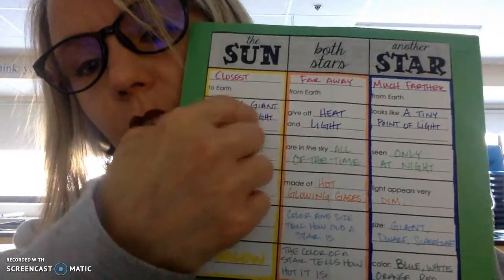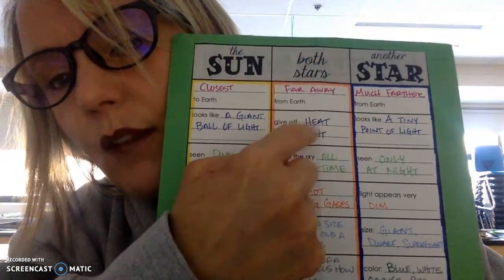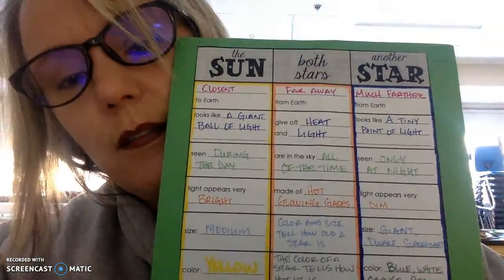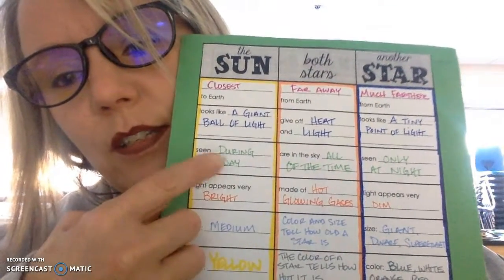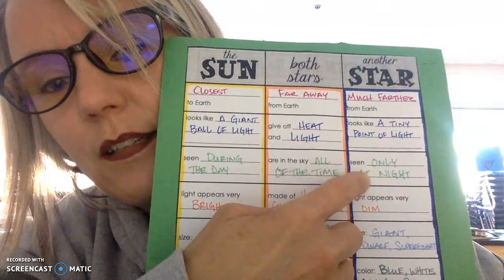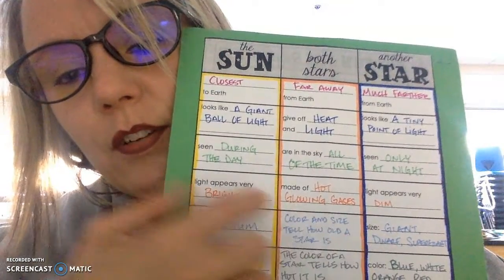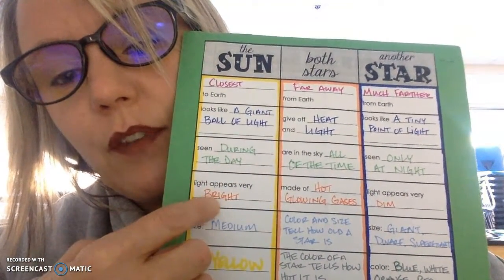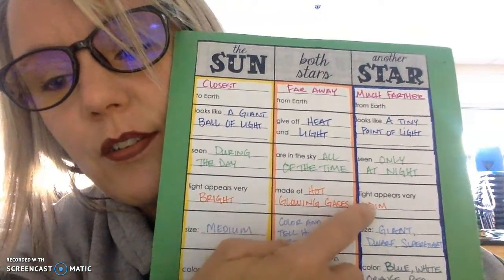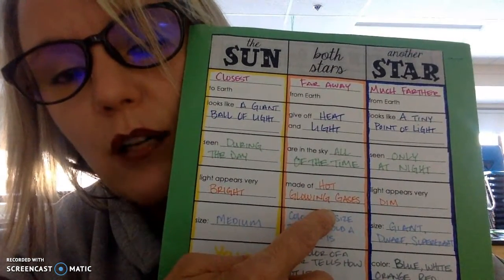Because these are all the same thing. It's just that our sun is so close to us that it looks like a giant ball of light, and other stars in the sky look like tiny points of light, but they both give off heat and light. Our sun is only seen during the day. Other stars are only seen at night, but they are all in the sky all of the time. The sun's light appears to be very, very bright. Other stars appear to be very, very dim, but all stars are made from hot glowing gases.